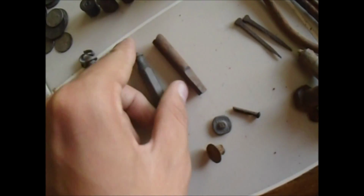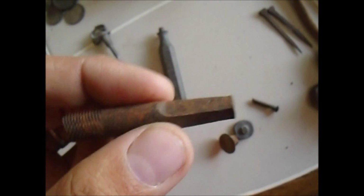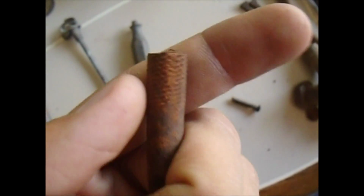No markings. The Craftsman, like some sort of grinding bit or whatever it is. I'm trying to think of the word this is called. This was at the home site, some sort of button.